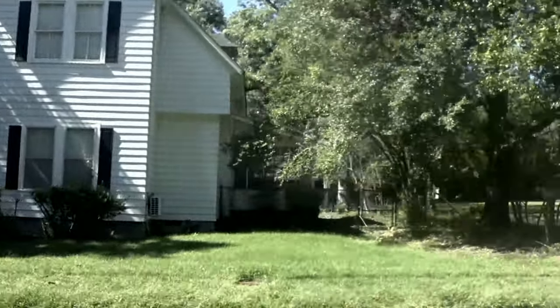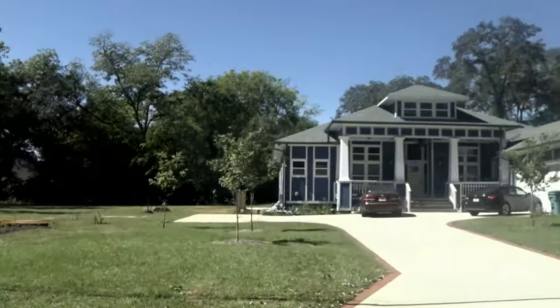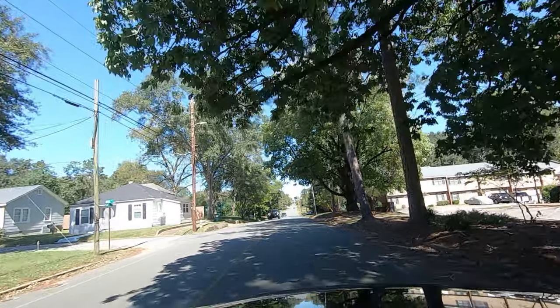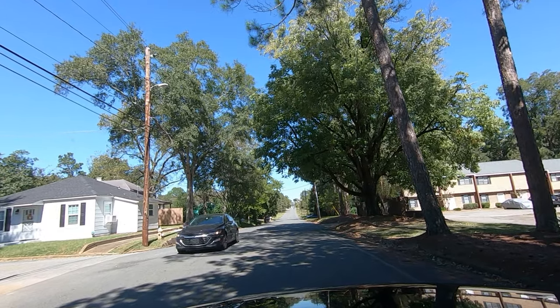Two-story house is for sale. That's a new house there, that blue one. You need to go back to the left here? Yeah. Just go down there and see if there's anything going on. Side streets over here. We're on Elm. We're fixing to turn on Burke Street.